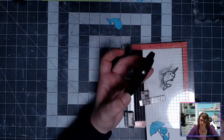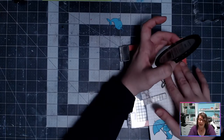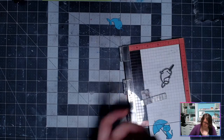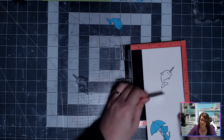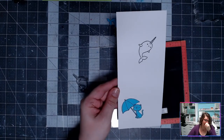Now, I know narwhal, well, at least I'm not going to say I know. I think narwhal are generally ice creatures. Like they live in the cold sections of the oceans. But we're having a summer narwhal, and that's fine.